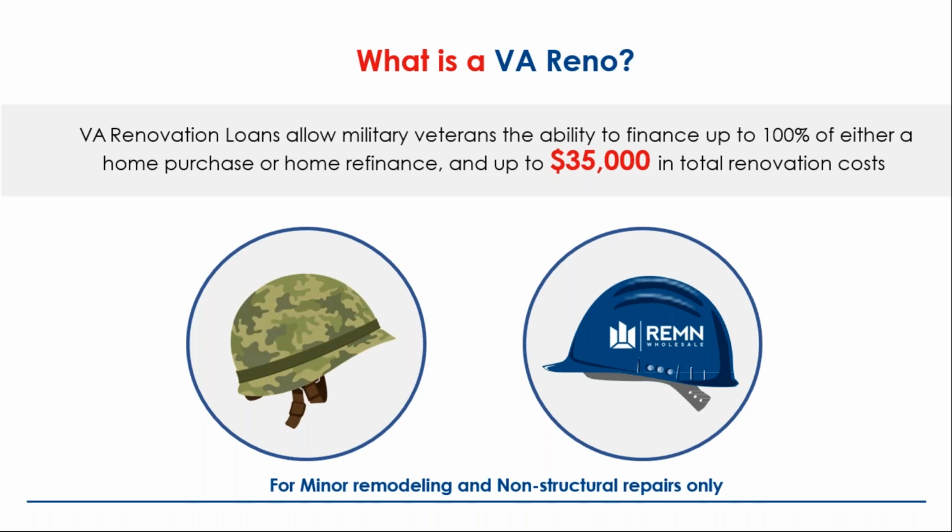So unlike the 203K or the Fannie Mae Homestyle, where we can do big room additions, we can do a lot of structural work, this is not for the VA Reno loan. We want smaller jobs under 35K.